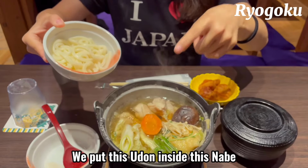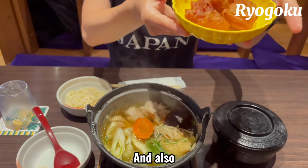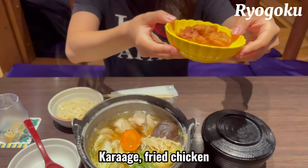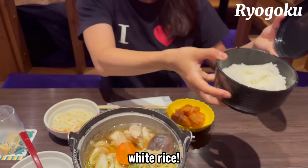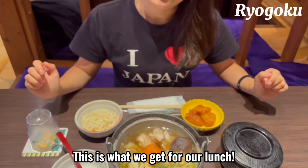And for the side we have udon. We put this udon inside this nabe, and also karaage, fried chicken, and Japanese love white rice. So this is what we get for our lunch.